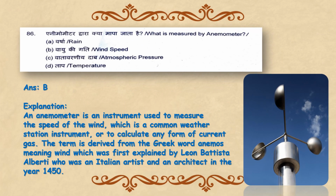What is measured by anemometer? The correct answer is wind speed, answer B. Anemometer is an instrument which is used to measure the speed of the wind, which is commonly used in a weather station.